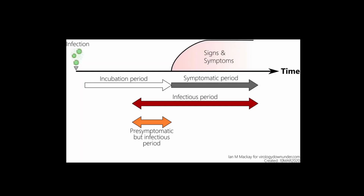So today I want to answer the question of how soon after you're exposed to COVID-19, your test, either PCR or rapid antigen test, could show positive. Before I talk about PCR testing and rapid antigen testing, I want to briefly focus on what the incubation period is, what the infectious period is, and what the symptomatic period is, because these are all related, and also what the pre-symptomatic but infectious period is.